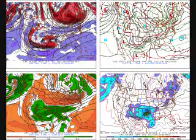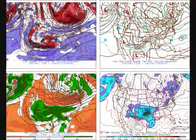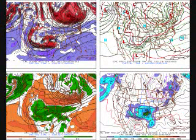These models are surprisingly very well in agreement here this morning and early afternoon, with the heavy precipitation across the panhandles of Texas, Oklahoma to Oklahoma City, and a cold Arctic boundary sinking almost into the Tennessee Valley. And here we take a look now at the European model.